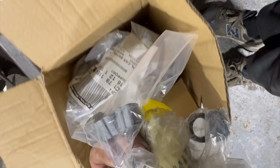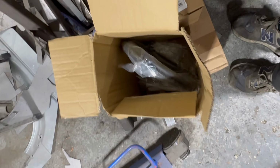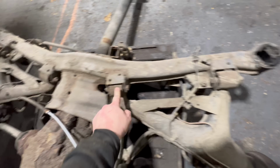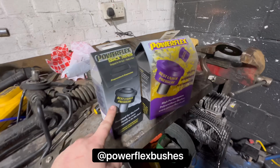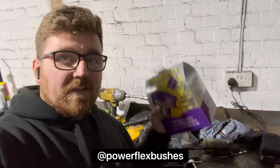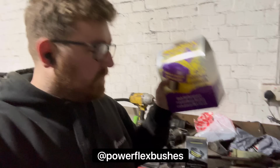Treated it to a bunch of new BMW stuff. We've got all of the genuine parts and fuel line system, front to rear. And of course, if you're a regular here, you will know already that we are changing the subframe bushes and the control arm bushes with our PowerFlex units. So subframe, control arm, we'll put those in the next episode. Easy to install, that's what we like.